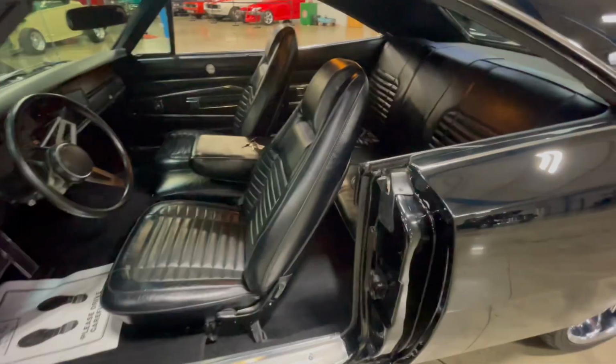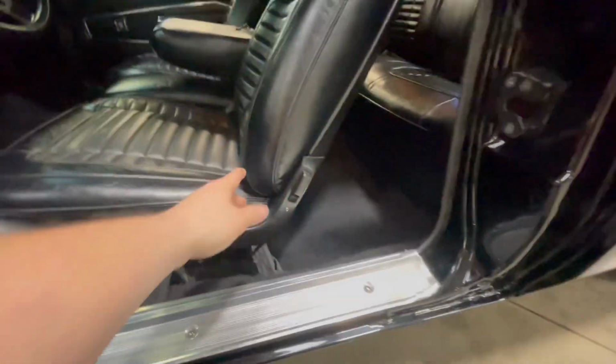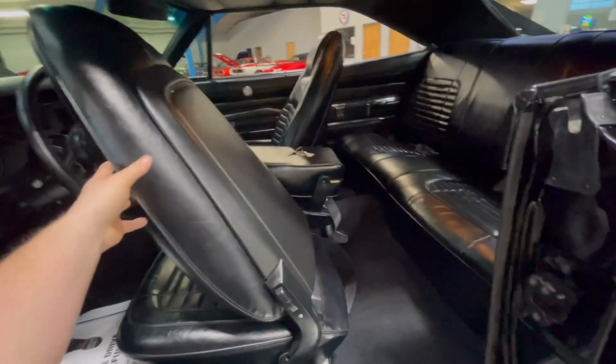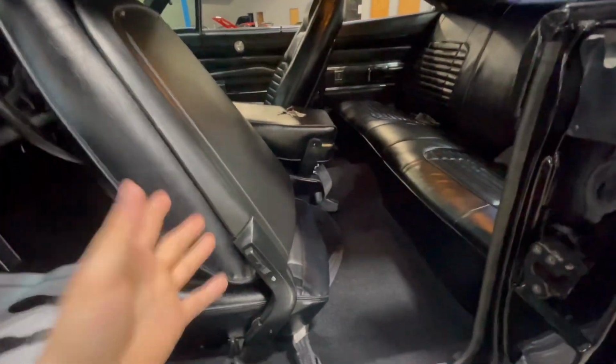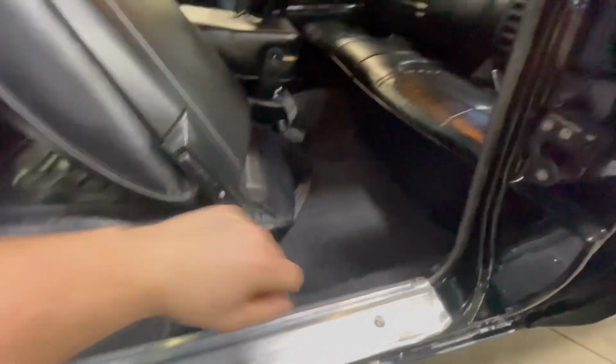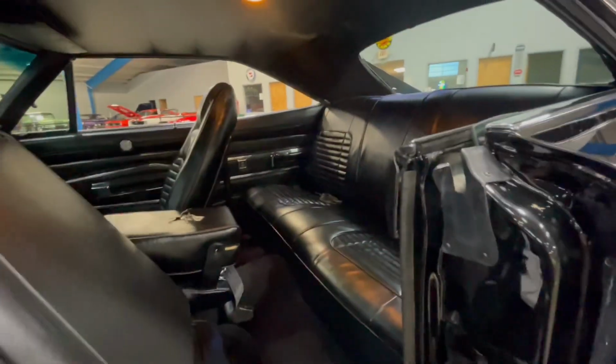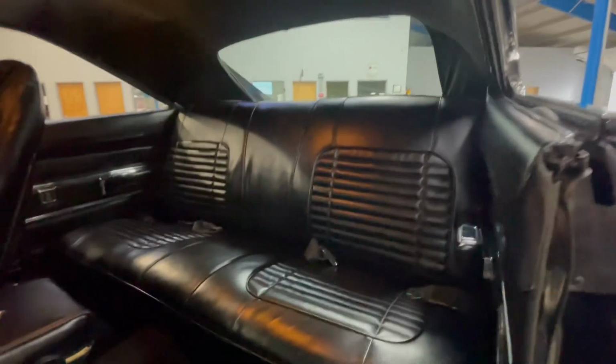Now I want to say something. Let's zoom out a little bit. If you notice, there's no button you have to push. You just take the seat and you push it forward. I love that. I don't know why cars nowadays you have to have a button you push or a lever you got to pull. It's like, dude, just make it to where you can just take the seat and fling it forward. It's just so much easier getting in and out. But that's the back seats.